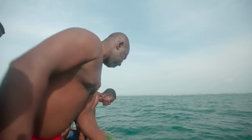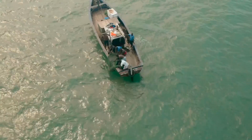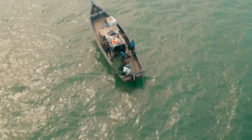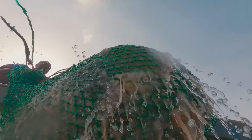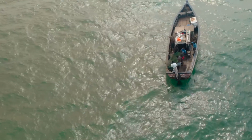Working together, fishermen across Ghana's coast are helping to turn the tide on illegal fishing, taking back control of their waters, and by continuing to fish sustainably, ensuring their communities have a brighter future.